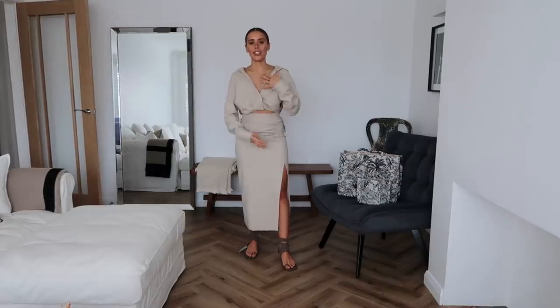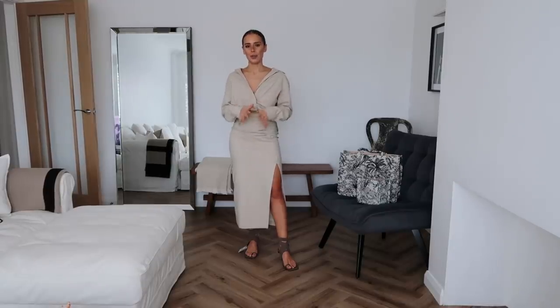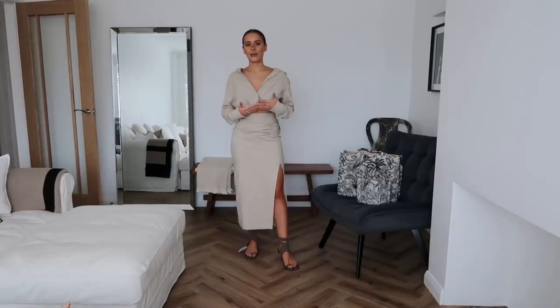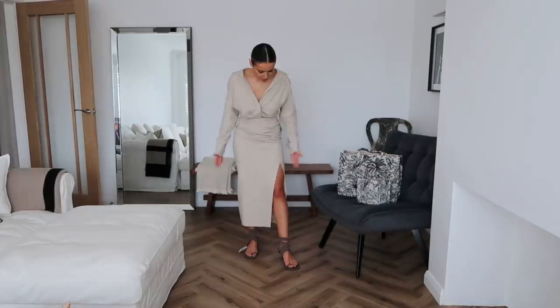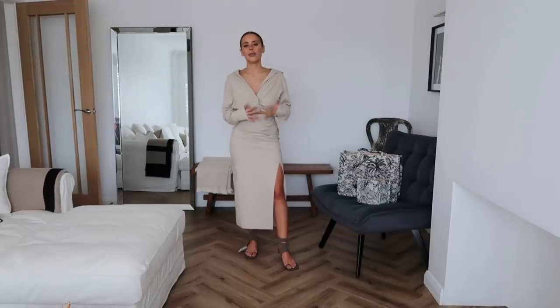I have styled the top and placed it a little bit wider on the shoulders, and that's purely because I don't really have the length in my body for these two items to sit really nicely together. It is an issue I have with most co-ords, and I am getting very used to that. So what I've done is just placed it a little bit wider, and it helps the top to sit a little bit higher, which I just think is a tiny bit more flattering. It gives a little bit of midriff showing, but not a lot. We don't need a lot, because we've got a big slit up the side of the leg, but I love the combination of the two together.